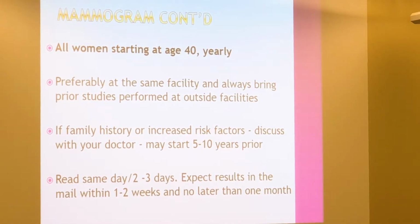It's important to have the imaging performed in the same facility if possible, because this allows for direct comparison of studies, so we can really appreciate any changes from year to year. If there is a strong family history of breast cancer or a lot of the risk factors that we mentioned before, it's important to discuss with your healthcare provider. And if that's the case, sometimes screening is necessary to start 5 to 10 years prior to when the first degree relative was diagnosed with breast cancer.